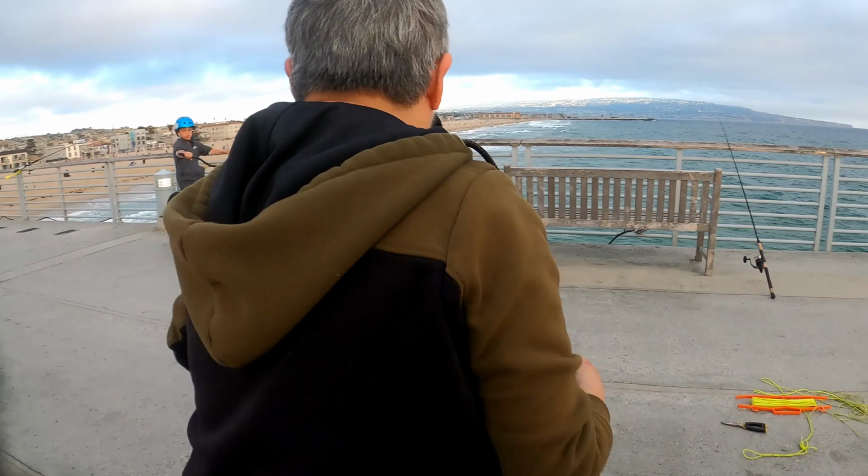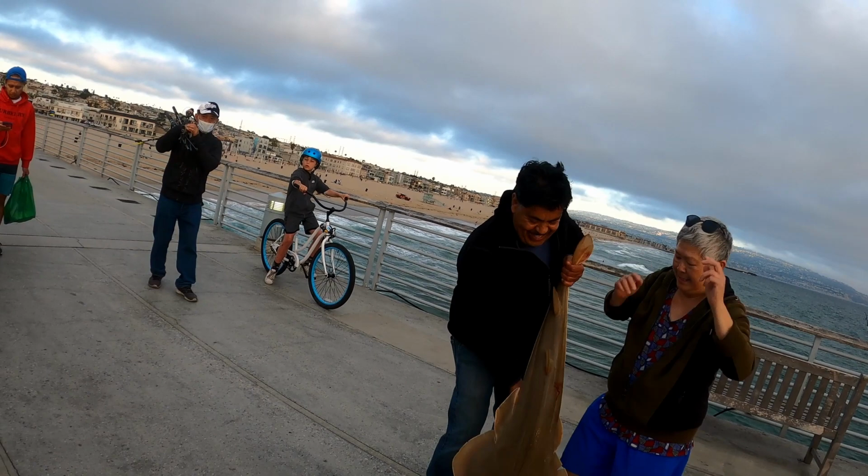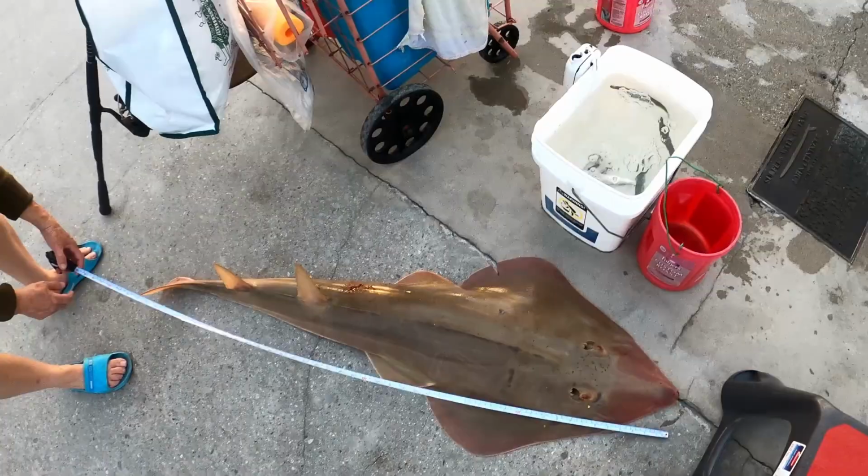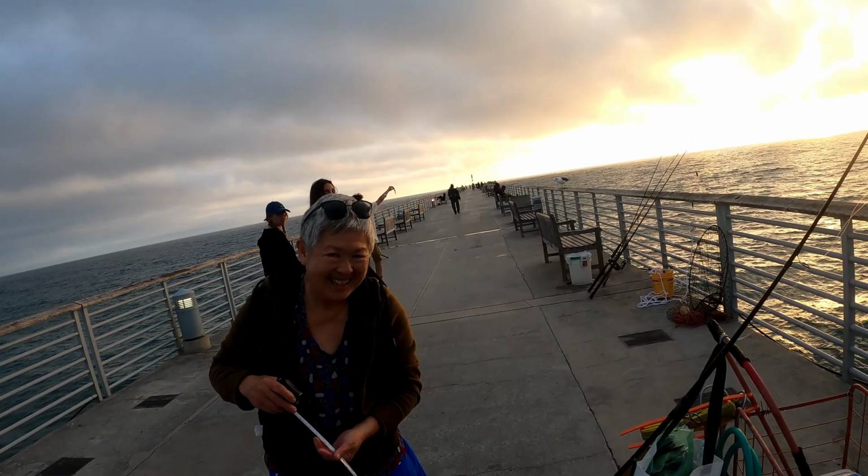Okay, do it again with me. Okay. That fish looks huge like that. Hold the tail up higher. There you go. 51 inches. All right, 51 inches. Yep. That's wicked tuna, 51 inches. Great job, Claire. Oh, I'm thrilled.